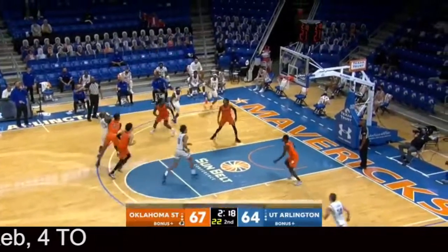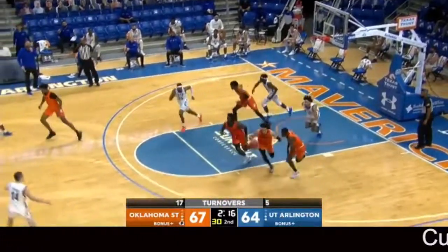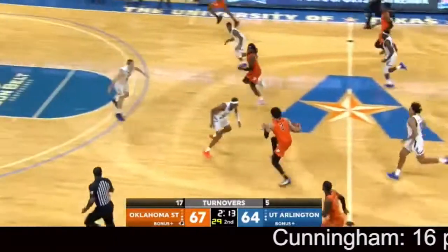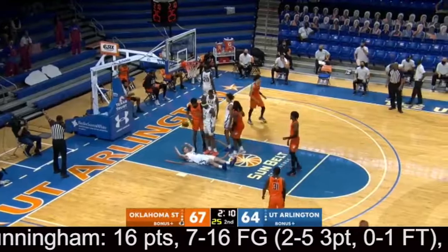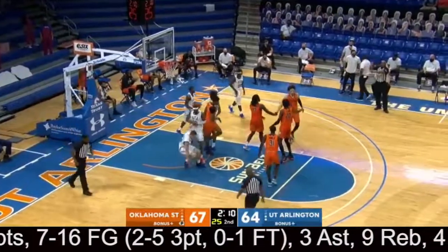17 turnovers for Oklahoma State. Wells couldn't get it to go. Now he's trying to get to his feet and does so. Cunningham in the lane, bumped into Steelman in the foul on UTA.